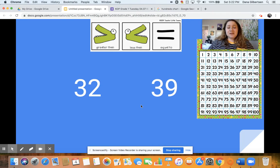Good. Now, this is where it gets a little tricky because I notice in both of these numbers, there's a 3 in the tens place. So now I need to move over and really pay attention to that ones place. So first I'm going to find 32 on the hundreds chart. Go ahead, you find 32 on the hundreds chart. Point to it. Good. You found it right here. Now find the number 39 on the hundreds chart. Find it and point to it. Good. You found 39 on the hundreds chart right here.